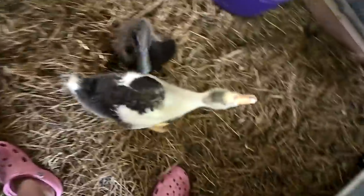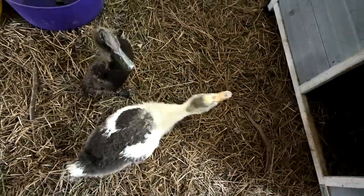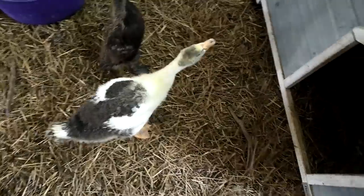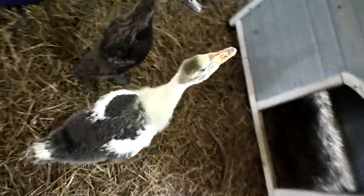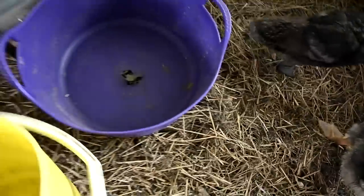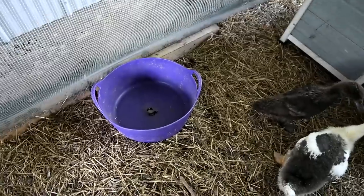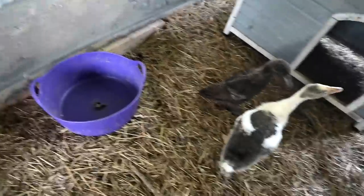It just came running right out. Okay, so we're gonna have to teach them that this is their house. But for today, we're gonna let them eat grass in the field. I'm gonna put their food in this bucket because Gracie chewed a hole in that other bucket, so we can't use it. So that's gonna be their feed pan.